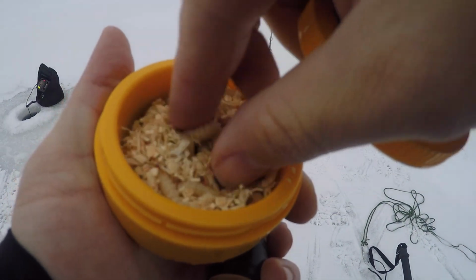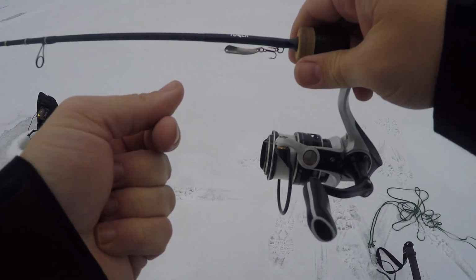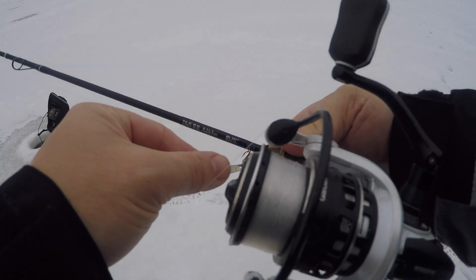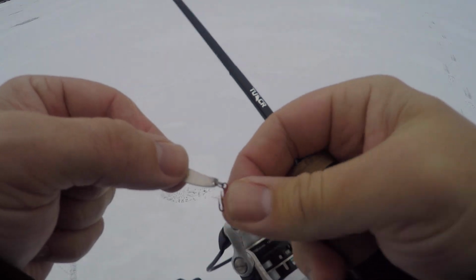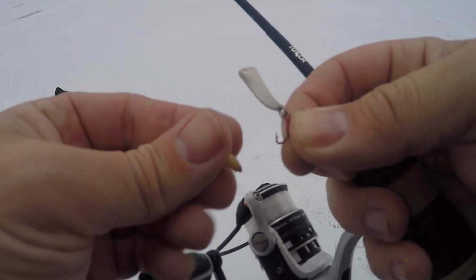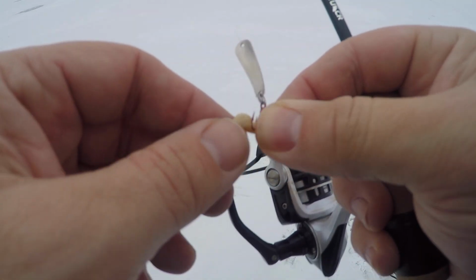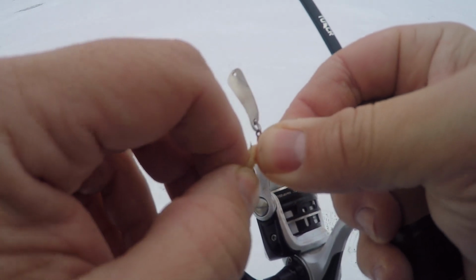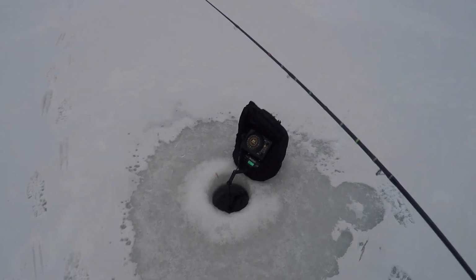Okay, so I'm going to start with one waxworm on a flutter spoon here on my bullwhip. This is my 36-inch Big Bluegill Addiction one from Tuned Up Custom Rods. And like I said, it's just a little flash spoon. It's pink, silver on one side. It's not really bright out or anything, so we'll see how it does, but I like starting with something that can flutter around, see if there's anything swimming around down there.